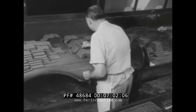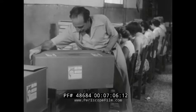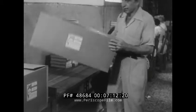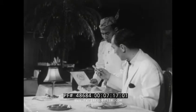As you may have guessed, Havana cigars are manufactured in Havana, the pearl of Cuba. Handmade, all of them, packed with care, shipped with care, handled with care while going by air, just to give this gentleman in the Far East a real smoke after dinner.